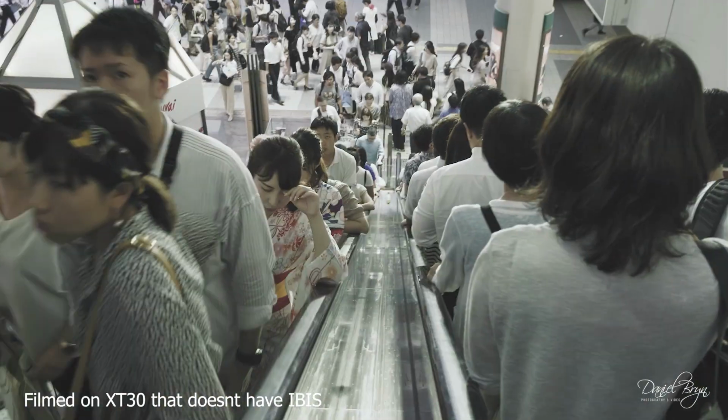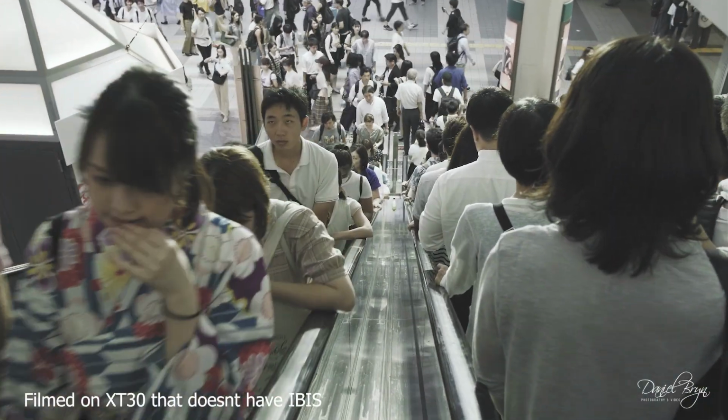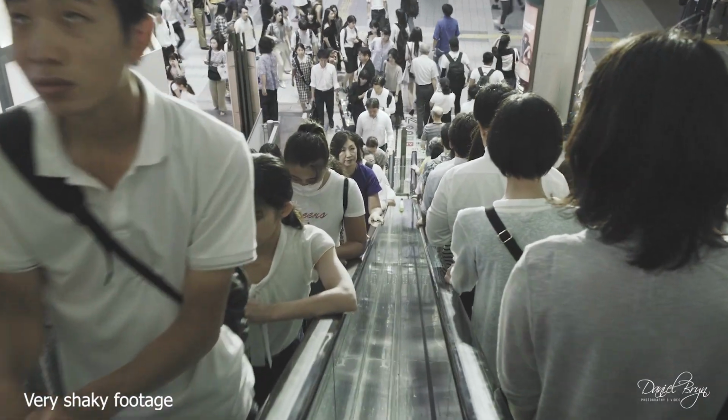I've had the XT30 and the X100F previously. I've owned those cameras and I absolutely loved what they are able to do in terms of stills. It's just amazing what they can do. But for filming and for vlogging, I didn't quite feel it. So that's why I swapped back to the GH5 and a big Panasonic S1 full frame camera.